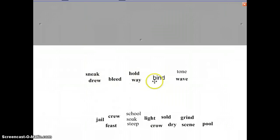Hopefully you pressed play again, and you'll notice that when I say bind, it's just one vowel in there. And think about the patterns that we've talked about with vowels and consonants, with the V's and the C's. You'll notice here that we're going to be working with vowel, consonant, consonant with this kind of pattern. So here I see hold. Hold also has that pattern.